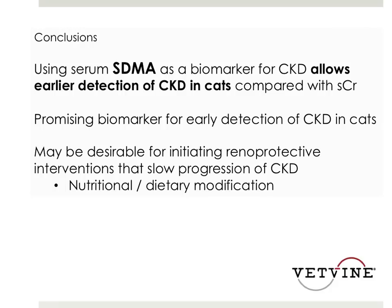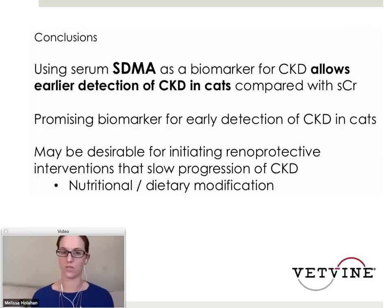The conclusion of this study was that using serum SDMA as a biomarker for chronic kidney disease allows for early detection of chronic kidney disease in cats compared to serum creatinine. This shows a promising biomarker for the early detection of chronic kidney disease in cats, and it may be desirable in initiating renoprotective interventions. The main ones I think that we have in veterinary practice today are nutritional and dietary modification. So again, I think that this is going to be a new marker that we may see more of, and certainly there are people working right now to make this a tabletop test for us to have available in our clinic.